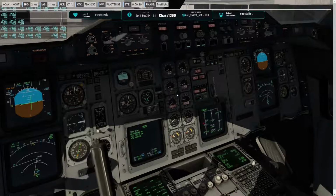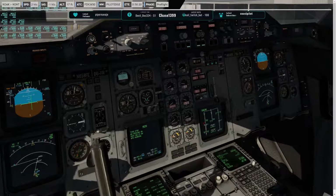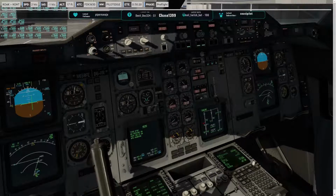Olympia Tower, 28 Echo, with the numbers. Scott, 28 Echo, runway 17, clear for the option. Clear for the option 17, this will be a full stop, 28 Echo. Roger.